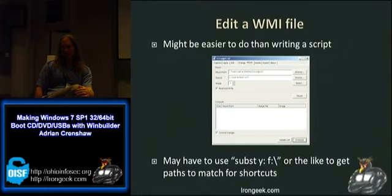That WMI file I keep mentioning, sorry, I think that's supposed to have been a WIM file, a little typo in there. Not Windows Management Instrumentation. If you want to edit that, you can. You can actually mount it into your own file system and edit it directly if you like. And for some things, that might actually be useful.